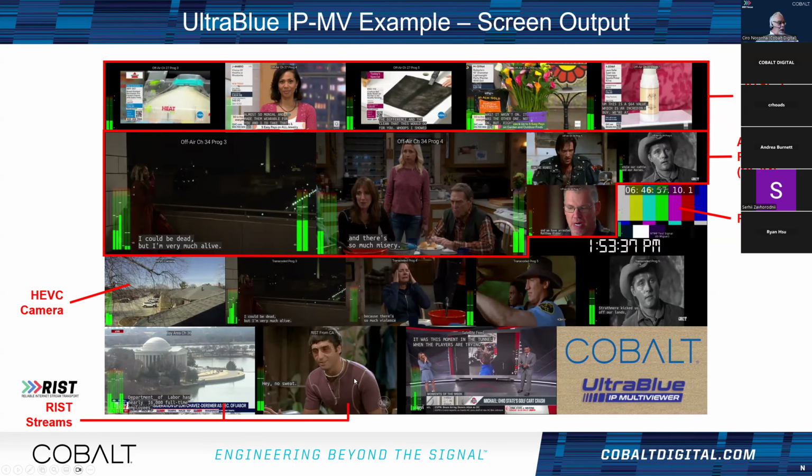These two are RIST streams from California. So I'm sitting here in Illinois, and those are off-air channels from California. They are being transmitted here through RIST.